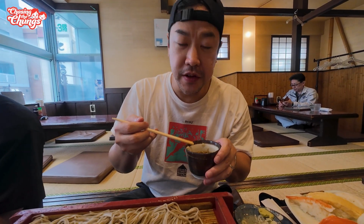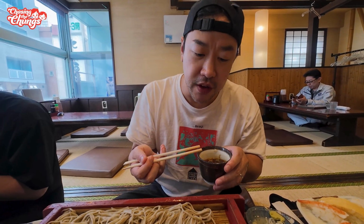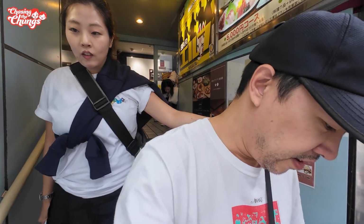What do you think? I think it's great, but it's good. It's soba. Very subtle difference, right? There's a nice mouthfeel to the noodles. It's good. It's not like the greatest soba in the world, but it's good. Very subtle difference. We're finished. It's good? Not a must try. Yes, I totally agree.